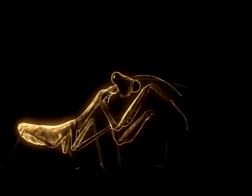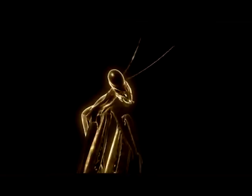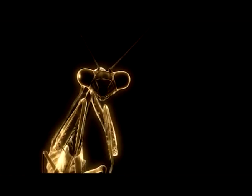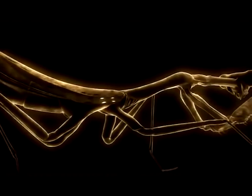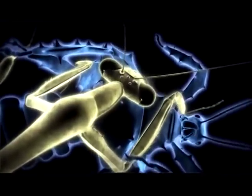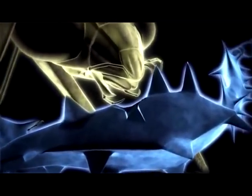With a powerful stance and lethal forearms, spikes and lightning-fast grappling hooks ensure nothing escapes. The strike can happen anywhere from 30 to 50 thousandths of a second. The mantis's powerful jaws start slicing through its victim.